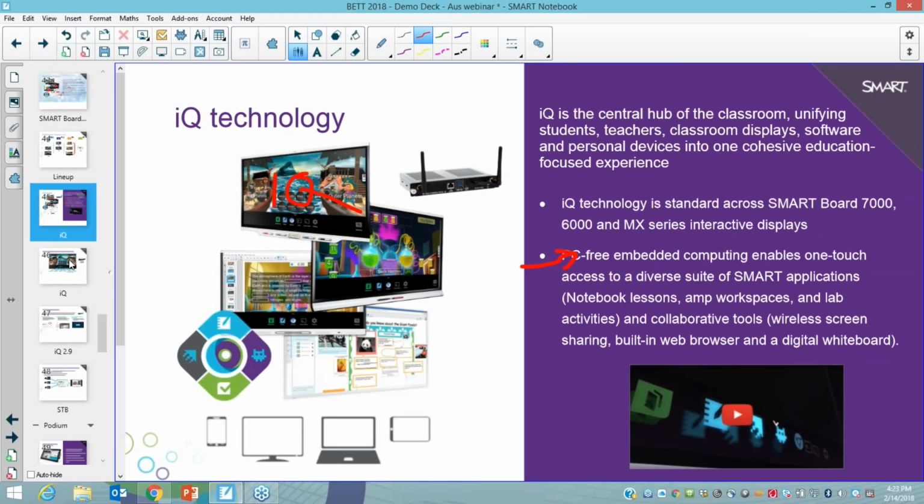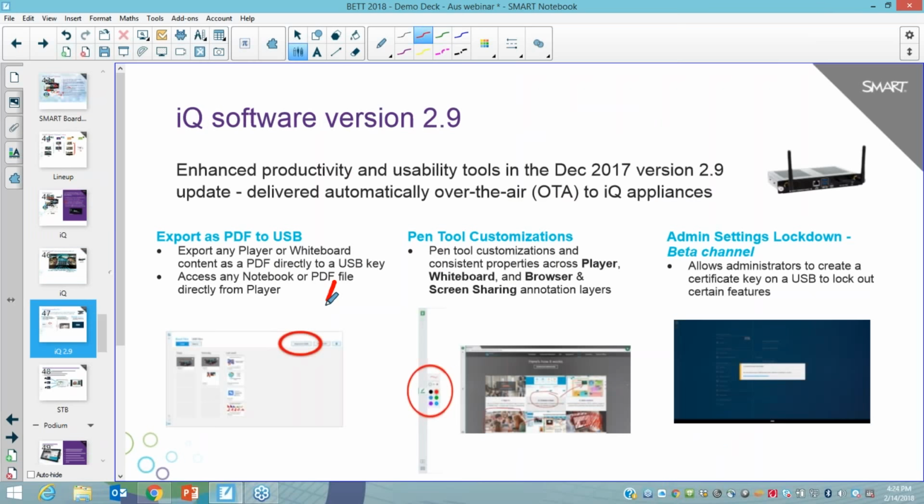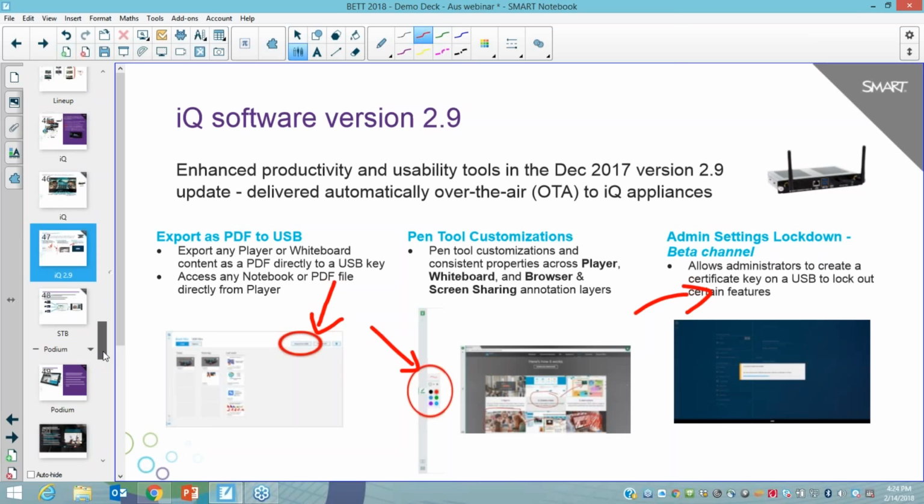onto your smartboard. You can customize the pen tool, so you're not just using the 4 colored pens that you have in the tray. You can actually access a color wheel and choose any of the colors in the color wheel. And you also have some administration settings so that you can lock down certain features, which is a really great new feature that's happening within that smartboard. And we've mentioned the sharing to the board previously.